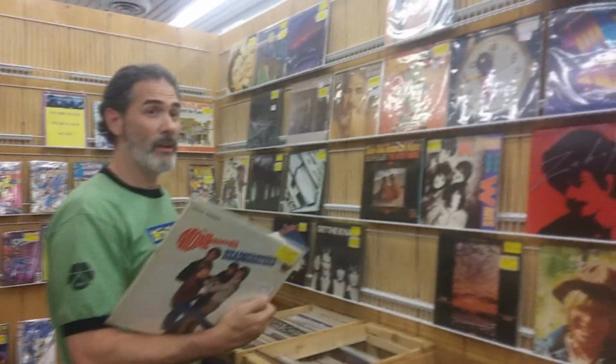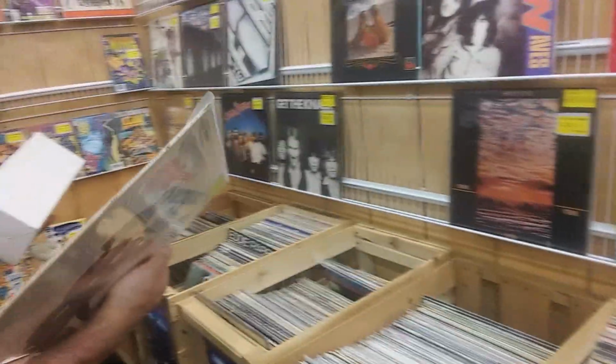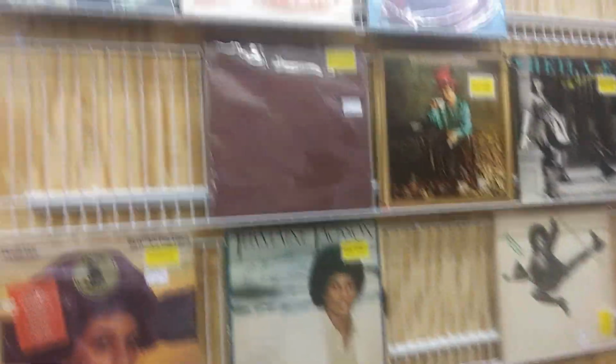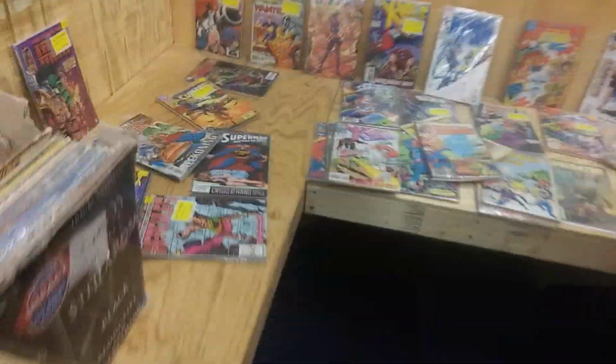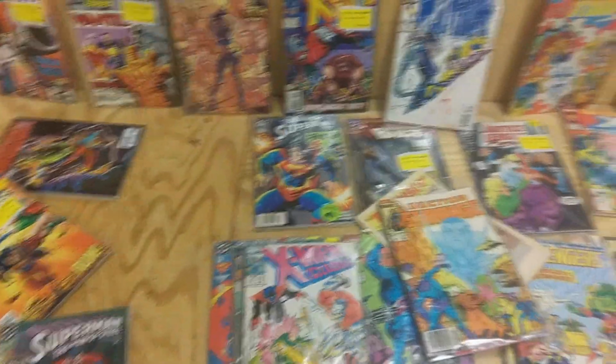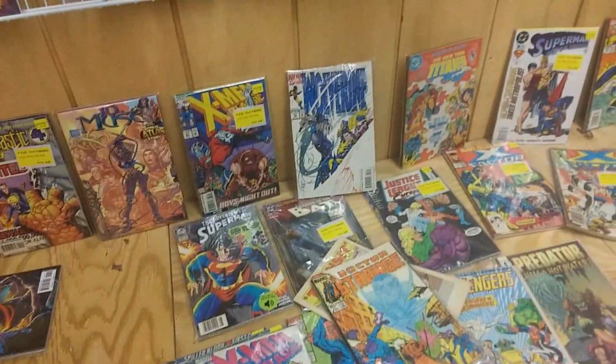A lot of vinyl here. A lot of vinyl records. The prices aren't bad. We've been to a couple of booths, and there's tons of vinyl records. You go to Goodwill, you can't find these good records. You find the garbage. That's because it's all here now.